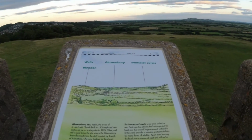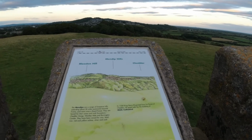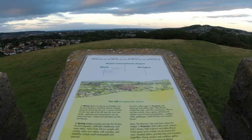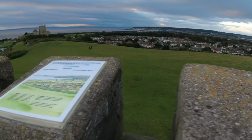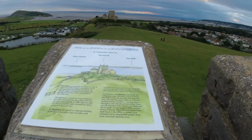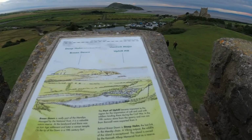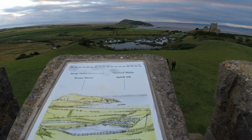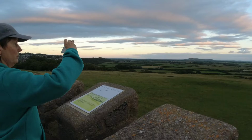First thing I see is Glastonbury Tor over there. On our go-to list. Bladen Hill. Bristol Airport. Oh, this is really nice the way they've labelled it all, isn't it? Yeah, so you can see exactly, got the Quantock Hills. I think the point is over there. Hills, Brent Knoll and the Holden Hills.